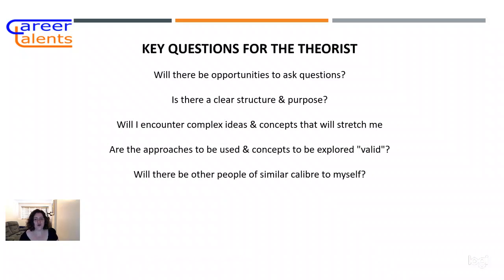Will I encounter complex ideas and concepts that will stretch me? That's a big question that you need to ask. Are the approaches to be used and concepts to be explored valid? Well, that's something that you'd enjoy looking at and deciding whether the concept is valid. Will there be other people of similar caliber to myself? Okay, so you need to think of these questions specifically if you're a theorist.